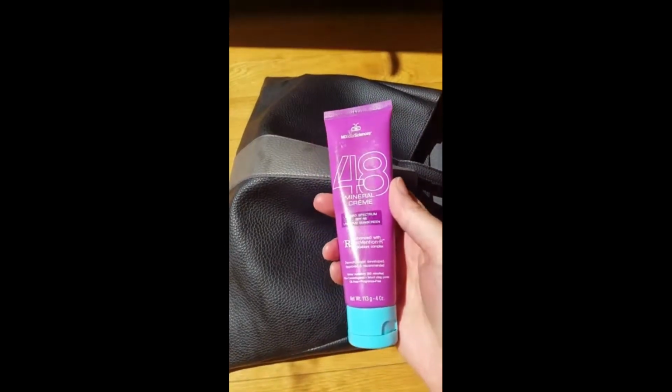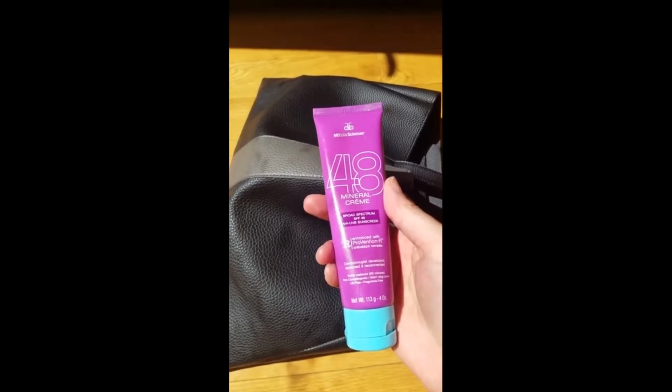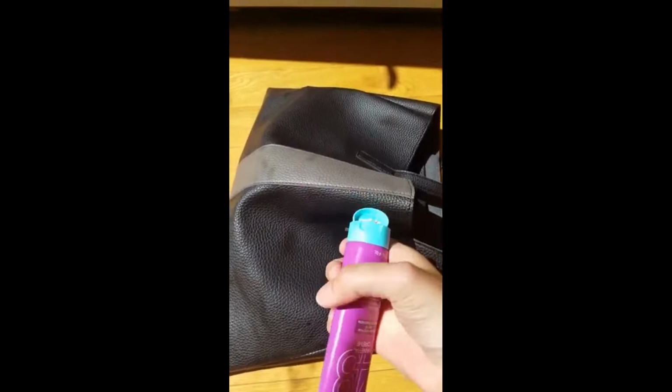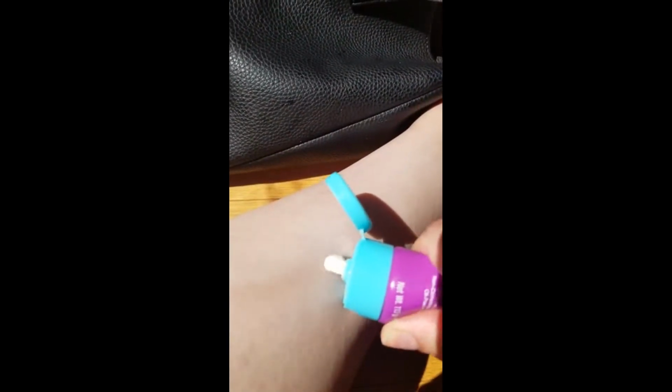First item in my bag is the SPF 48 mineral cream by MDSolar Sciences. Let me show you how that looks. I don't leave the house without it, so let me show you how it looks on my skin. A little dab will do ya.